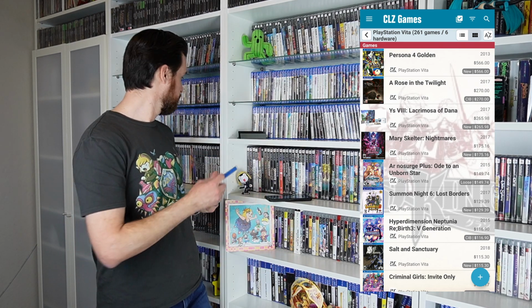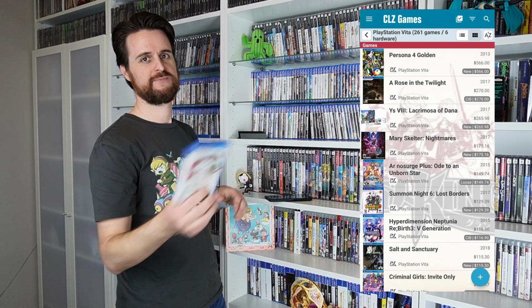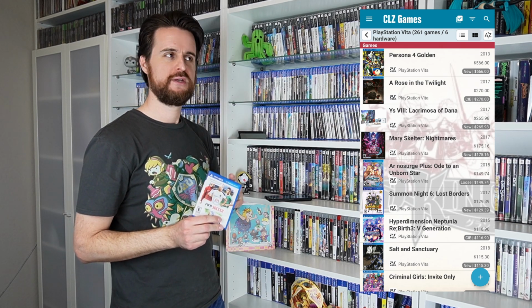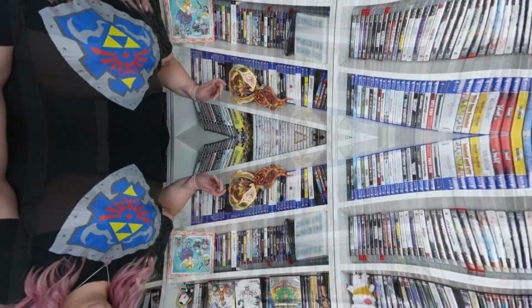So we got that one, and then our least expensive game on the system is, surprise, a sports game. It's FIFA Soccer. This one's worth about $8, which is a lot for a sports game, but that's how the Vita goes. Our PS2 collection is clocking in around 196 games.